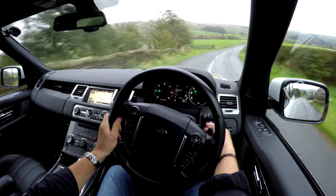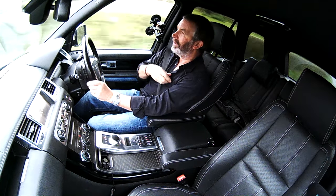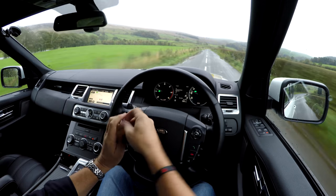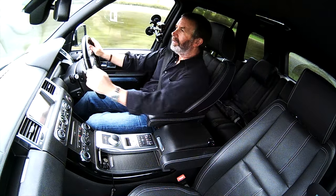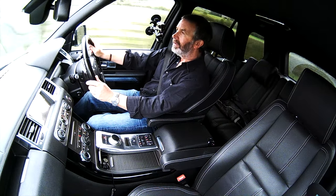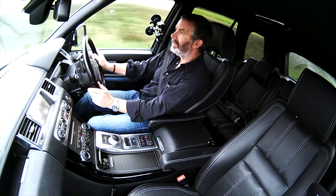That knocking there is that. It's an air freshener. So I'll just put that at the back there. The locking wheel not behaving itself at the moment. That's in the centre console.